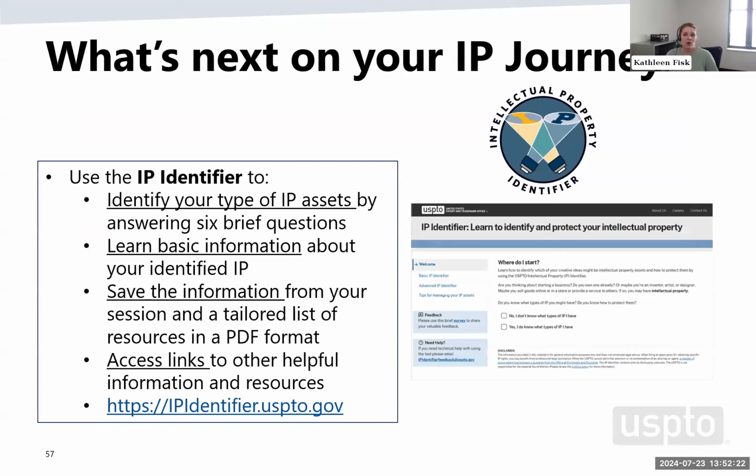We also have a tool online called the IP identifier. I want to give a warning with this. This is not legal advice. It is not telling you what type of intellectual property you should file for. It's just a resource for you to think about the potential intellectual property that you have for your business. It'll ask you a series of questions, and then it will provide you with an analysis of the potential types of intellectual property you have.